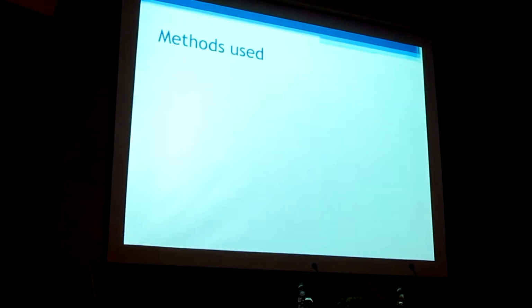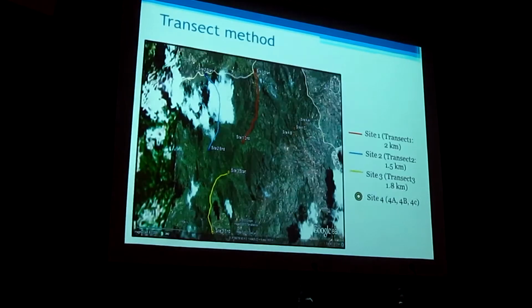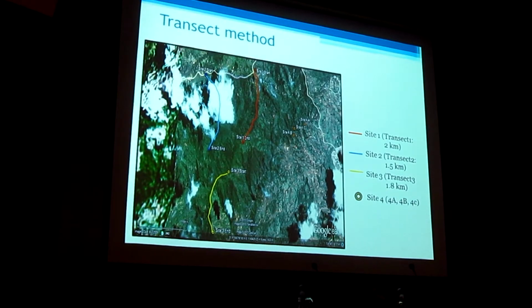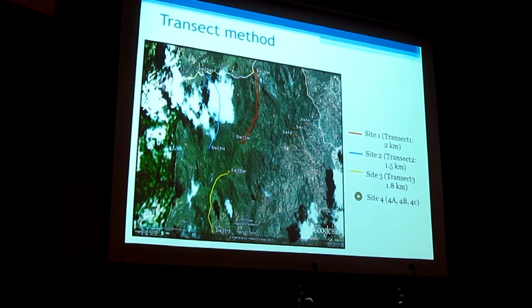The methods I used in this study were the observational method, and I also conducted interviews with the local guides, but mainly I conducted the transect method. There were 3 transect lines I made. One is a 2 kilometer transect, the red one. Side 2 is only 1.5 kilometers because there's a cliff, so I could not go on. For side 3, it's only 1.8 kilometers because the other area is already a community area, so I could not continue the transect. And for the rest, I made point counts, as you can see, the dots.